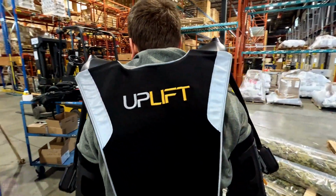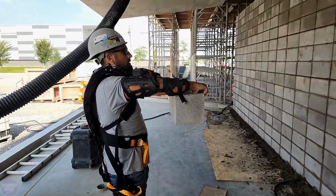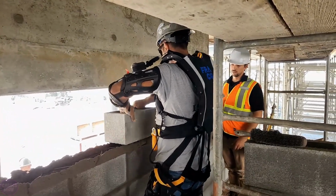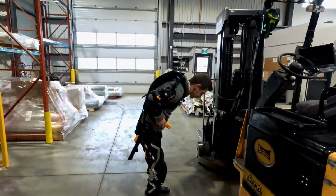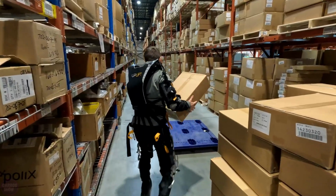A new passive exoskeleton designed to support the back, shoulders, and knees during physically demanding work has been introduced by Mawashi Science and Technology. The Uplift exoskeleton is aimed at reducing the risk of musculoskeletal disorders and increasing human endurance. Weighing just 5.7 kilograms, it is lightweight and comfortable for extended use.